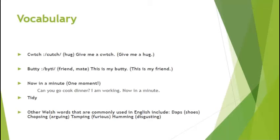Now in a minute, this expression is a request for someone to leave you alone. It is used to respond to someone who asks you to do something that you have decided to postpone but will do. An example: "Can you go cook dinner?" "I am working, now in a minute." But in American English: "Can you go cook dinner?" "I am working, wait a minute."